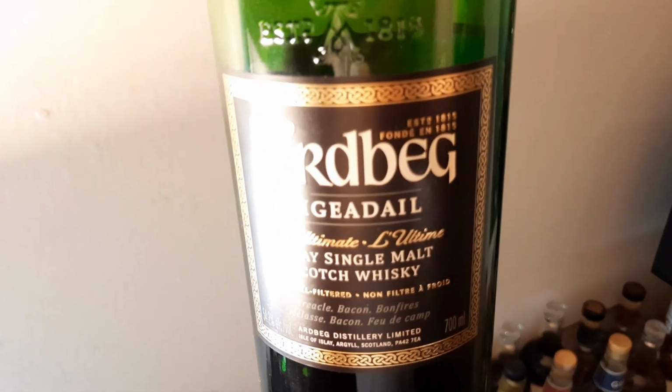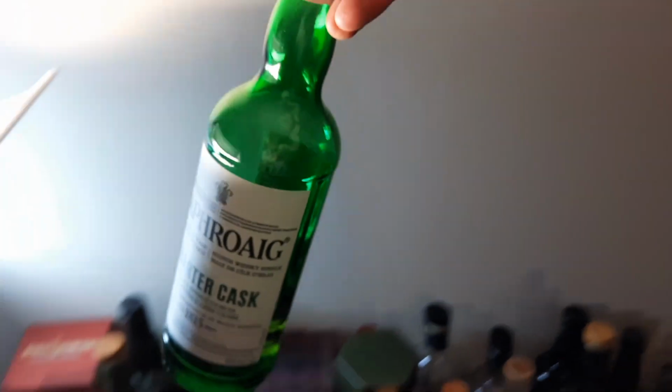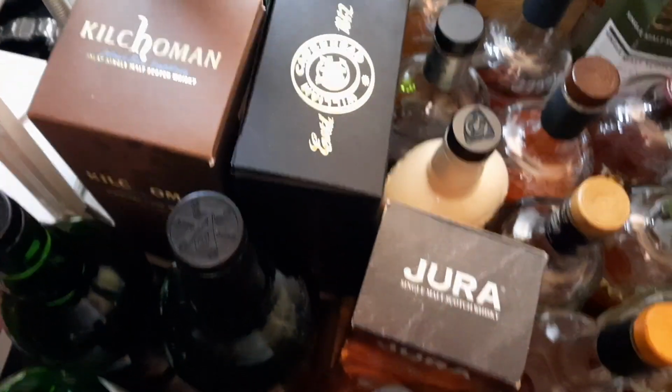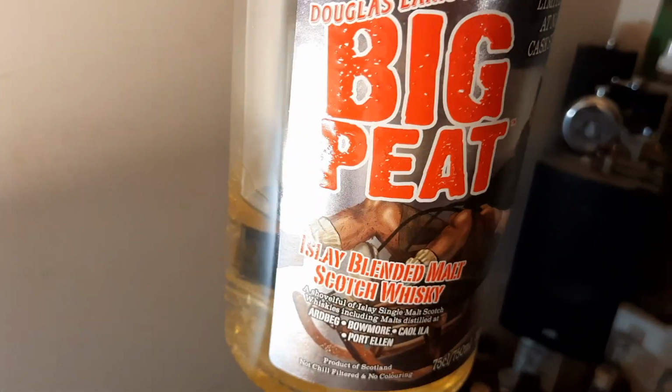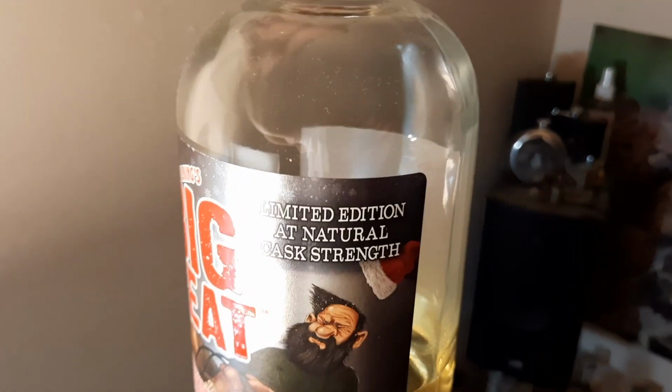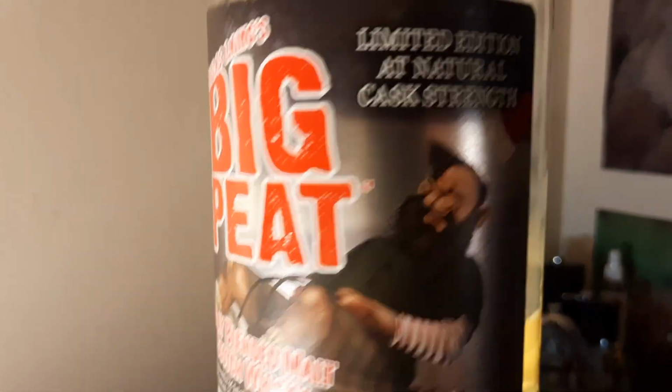This is the Ardbeg Uigeadail. Yeah, it grew on me. The first time I tried it many years ago, I didn't like it, but it grew on me. It's getting better. Laphroaig quarter cask. Always nice to have some Laphroaigs on the table besides the 10-year-old. And over here we got Big Peat. This is a limited edition. Limited edition natural cask strength Big Peat.